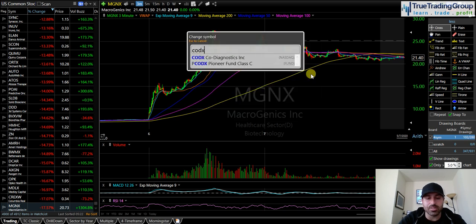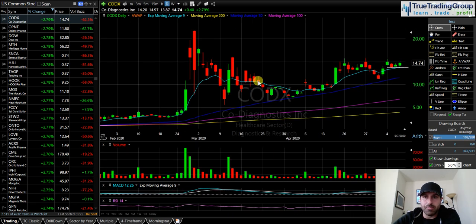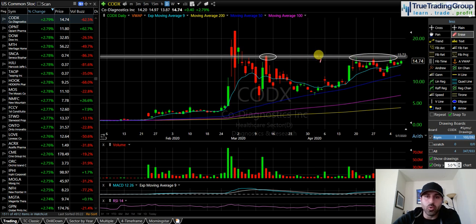Now let's talk about CODX. I'm in full size on my swing trade. What I'm looking at on CODX is if this thing gets over like 15.80, I think you can see this thing make a really nice run. This is a major level of resistance for CODX. You can see here four different tops, technically five different tops around this $15.80 to $16 level. If we can get through that, I think you can see this thing make a move towards 19 or 20 bucks.